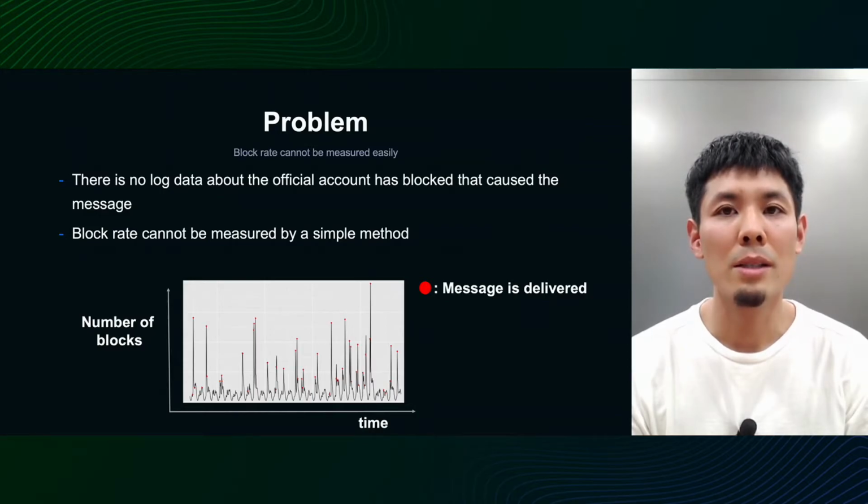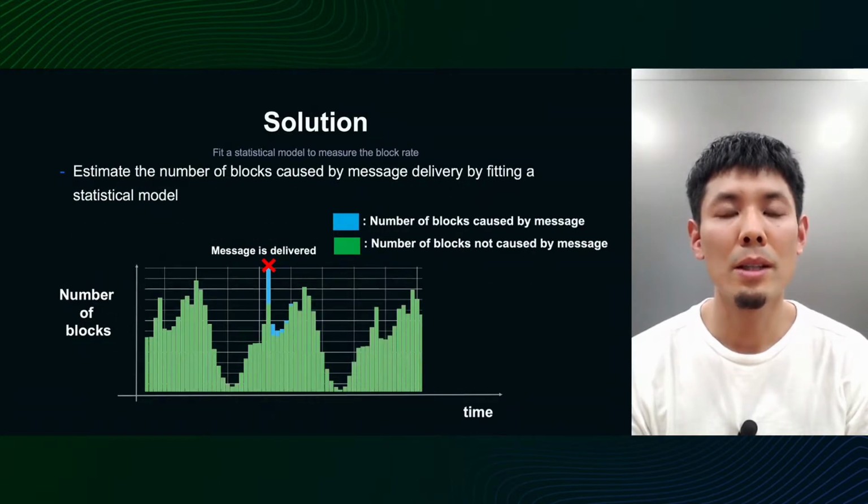As shown in the figure, the number of blocks increased rapidly during the time when the message was delivered. We considered the possibility of calculating the block rate using a back-and-forth comparison, but we found that the block rate could not be calculated using simple aggregate logic such as a back-and-forth comparison, since 2 to 3 messages are sometimes delivered in a day. To solve this problem, we thought that we could calculate the block rate by applying a statistical model to the time series data of the number of blocks per time period and decomposing it into the number of blocks caused by messages and the number of blocks caused by the other factors.